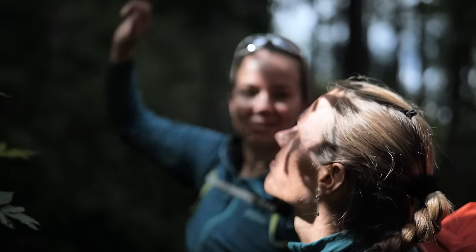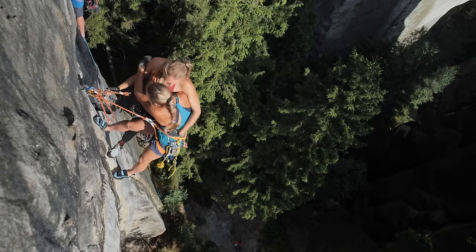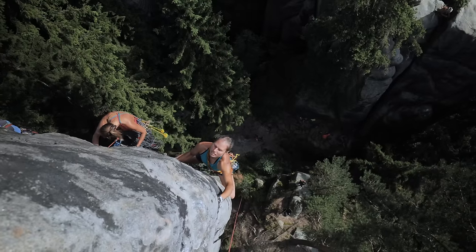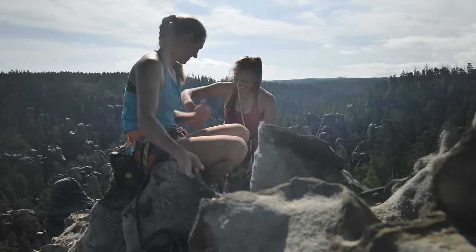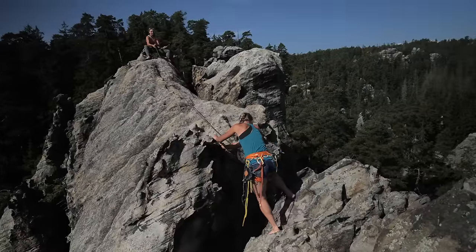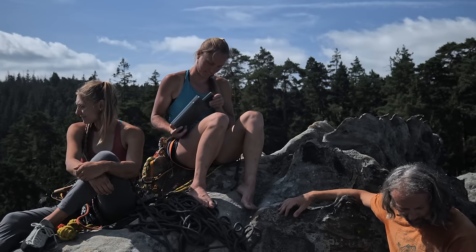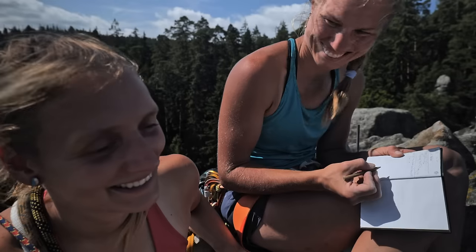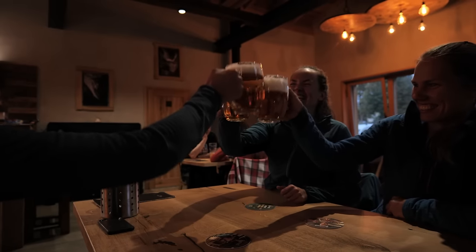What I really like about Adršpach is the great community of climbers who come back here every weekend of the summer to climb and soak up the great atmosphere. During the day, everyone's out there in the rocks, and in the evening, we all gather in our local pub to share the epic stories from climbing, eat amazing food, and drink the best Czech beer.